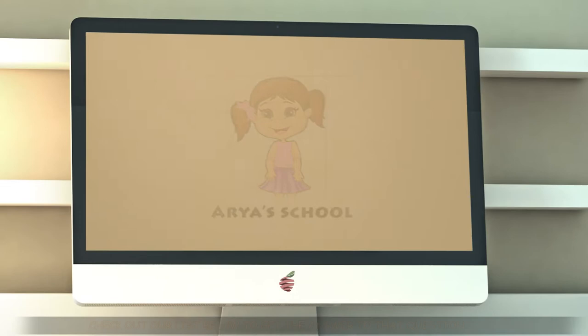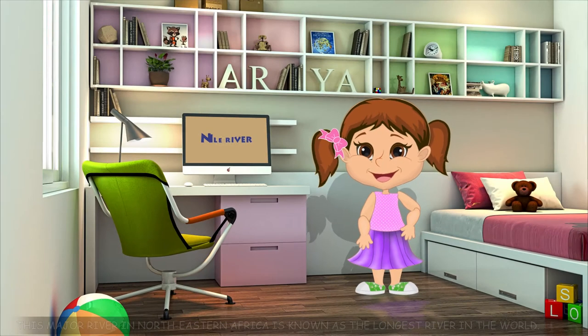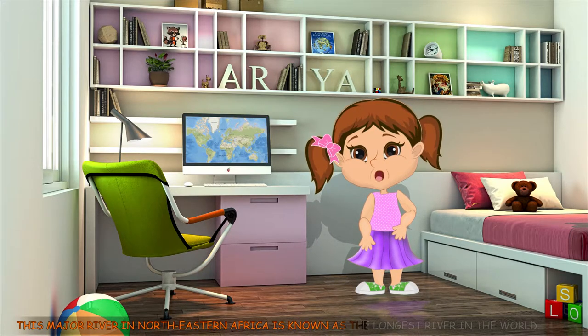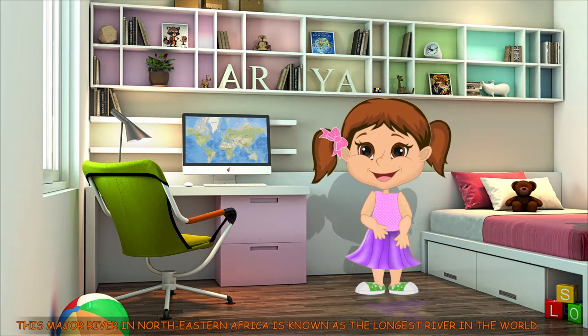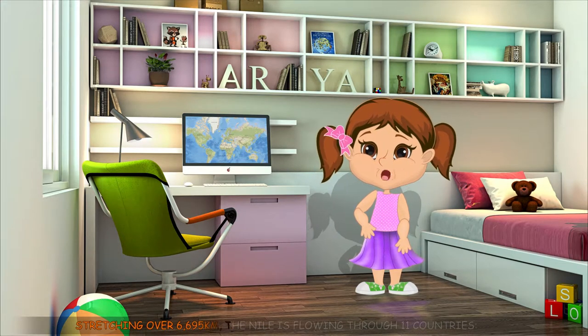Nile River. This major river in northeastern Africa is known as the longest river in the world, stretching over 6,695 kilometers.